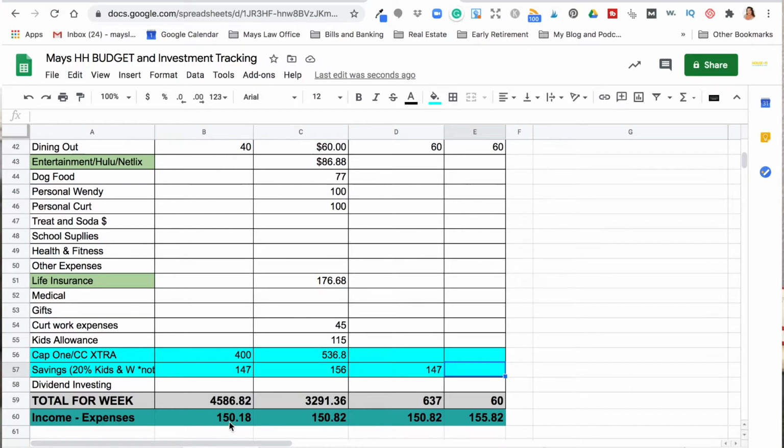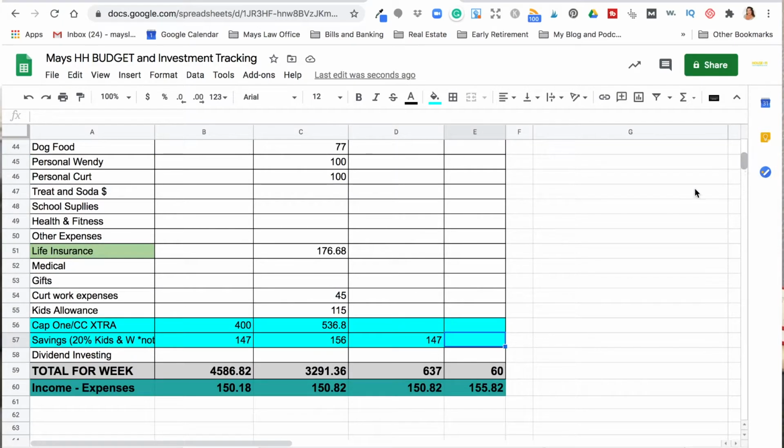$150. We operate on a zero-based budget, and so what that means is if you look at these totals, this total down here takes what we get in income less the total for the expenses in this column. This should be a 0. It means that I did not put in something somewhere. Let's see what I am missing.